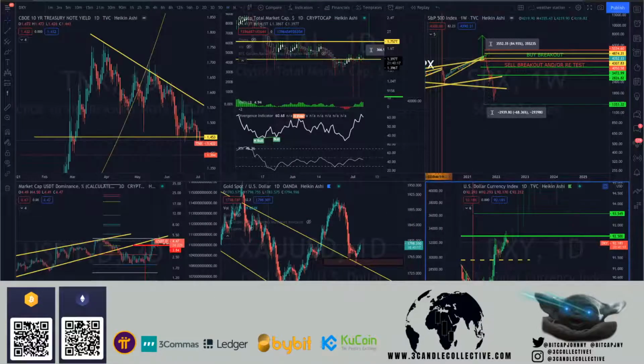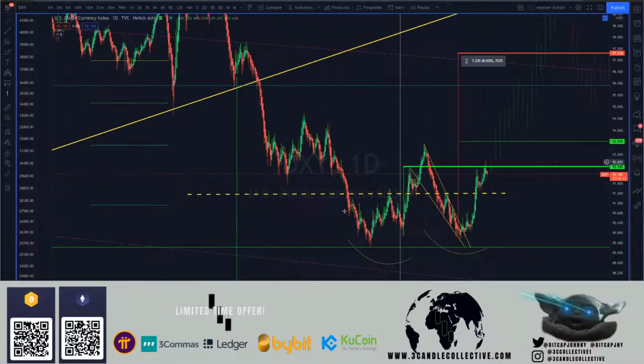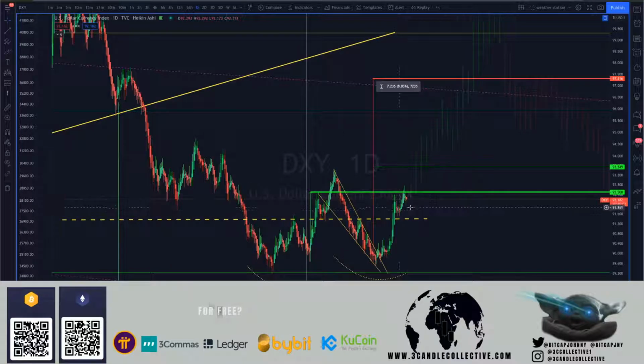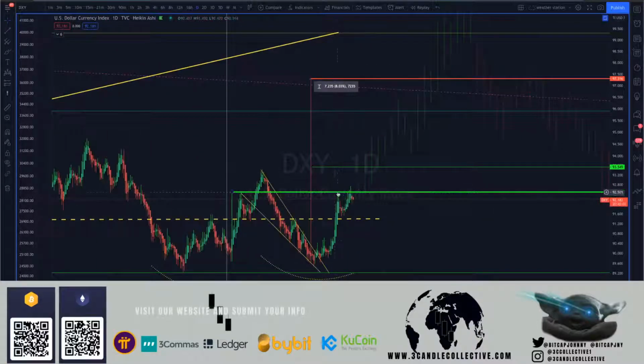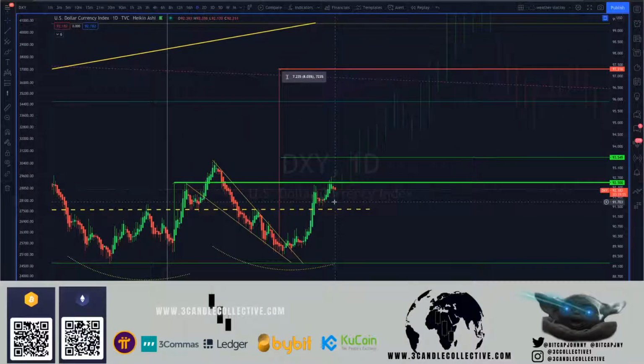So heading into last weekend, the dollar was looking pretty bullish. It did appear to be breaking out of this double bottom pattern and then heading up towards that 97 on the index that we were really expecting. But it seems to have met some resistance here at the 92.5 resistance area. And we'll see what the dollar decides to do the rest of the week.